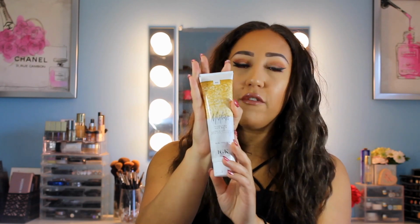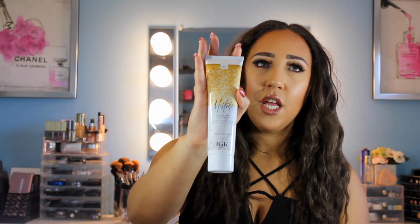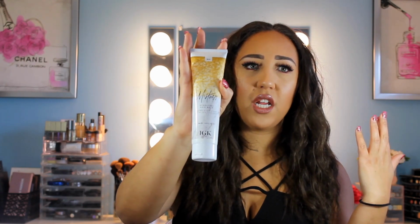So next I got kind of a random product, another product that I just saw in store that I wasn't planning on purchasing, but I saw it and got really intrigued. So this is the Mistress Hydrating Hair Balm by IGK. I've never heard of this brand, but it had a new display in my Sephora because I'd never seen it before. They had a bunch of cool products.